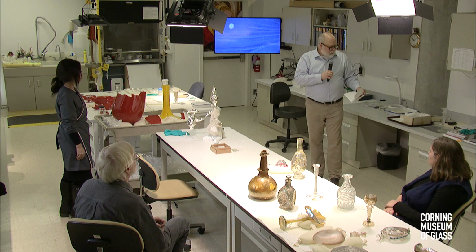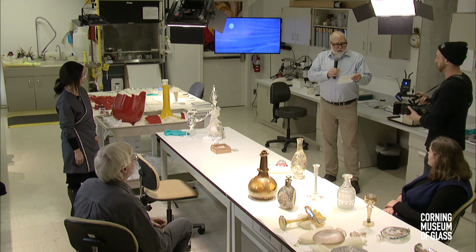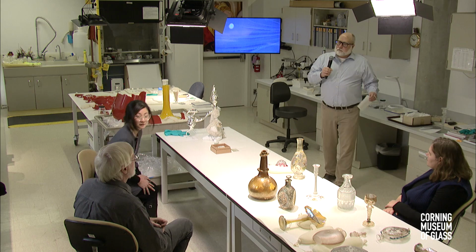Okay. I don't know how much time we have left, but I do have a couple more questions. Will Vaseline glass lose color over time? And you might want to define Vaseline glass for those who may not know what it is.